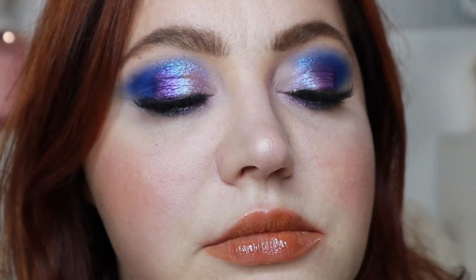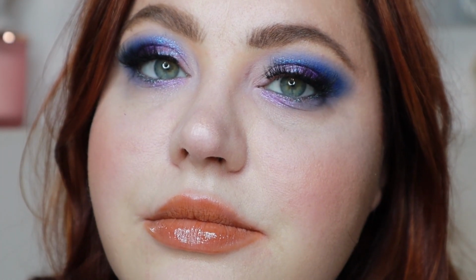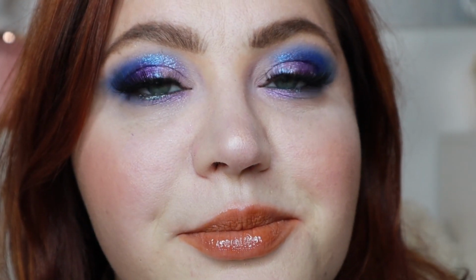It's beautiful in the tear duct. It's so pretty. Again, not the best color to show up on really pale girls, but in general I definitely think I could reach an inner corner highlight with it, even though it was a little bit more settled, at least for me, a pale girl.